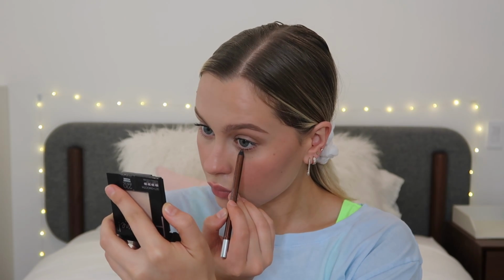For the bottom of my lashes, sometimes I add mascara, sometimes I don't, and if I don't, then I try to add a little bit of definition. So this is the Urban Decay 24/7 Glide On Eye Pencil, and I just literally swipe, and then I kind of smudge it on, so it gives me a little bit of definition, but it's not super, super dark. Now I just have a little bit of definition underneath my eyes.